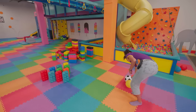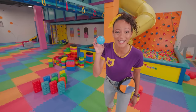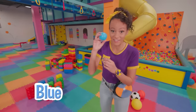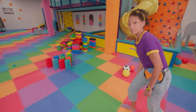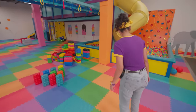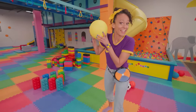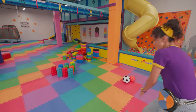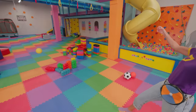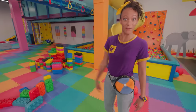We could try, look at this little one. Do you know what color this is? Blue, yeah, let's see if it will knock over these blocks. Nope. What about this one? This is a fun yellow ball. All right, let's see if this one will work. Whoa! Wow, that's a really bouncy ball. It bounced right off the pin.